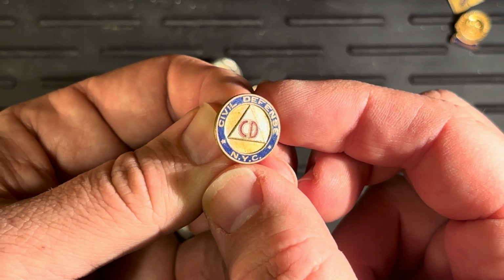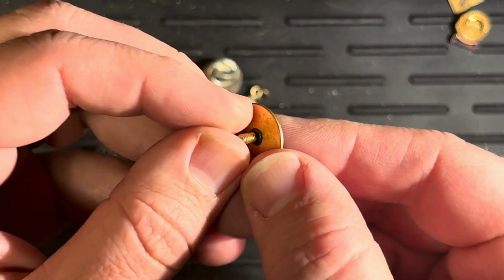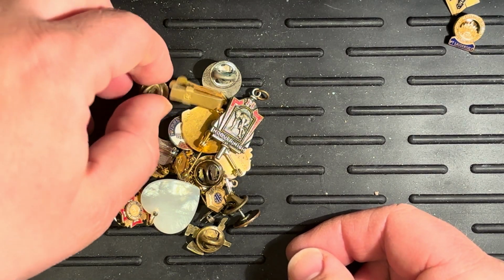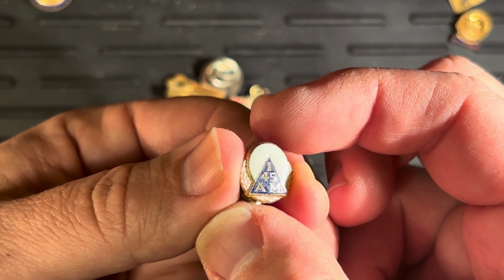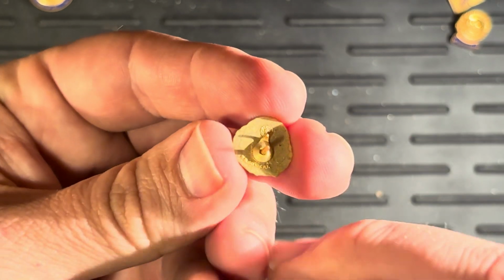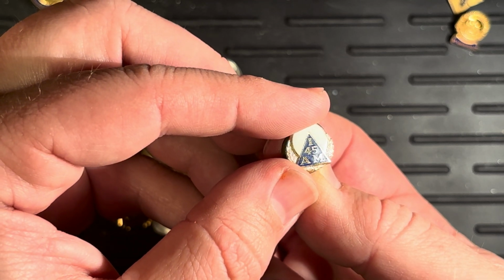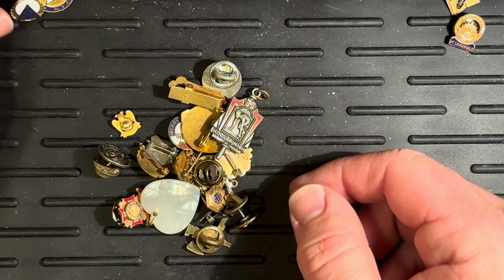Civil Defense, NYC. That's neat. Looks like it's just plate, but kind of cool. What else we have here? I am 45. Isn't this Union, I think? International Auto Mechanics? That's just a guess. Someone can correct me on that one.